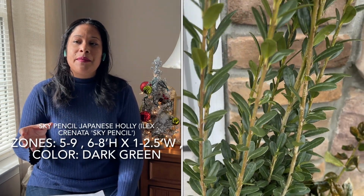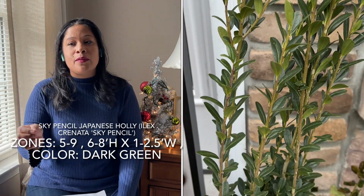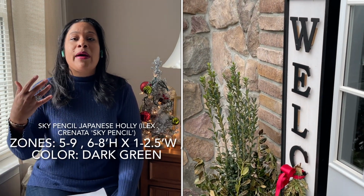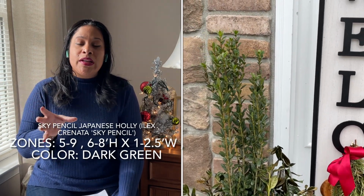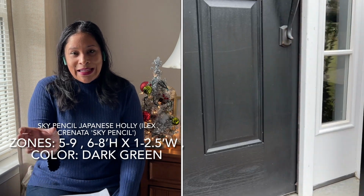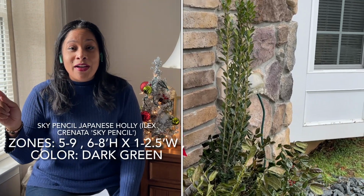As the name tells you, it's like a pencil because it's really thin, and it can grow pretty tall, but it's very thin. So usually you use it for columns, like in front of your house. We have it right now in pots, and it might change in the future, but probably I'm going to keep it in pots, I don't know. Anyways, you can use those for a column because they're so tiny. They can grow 6 to 8 feet high and 1 to 1.5 feet in width.